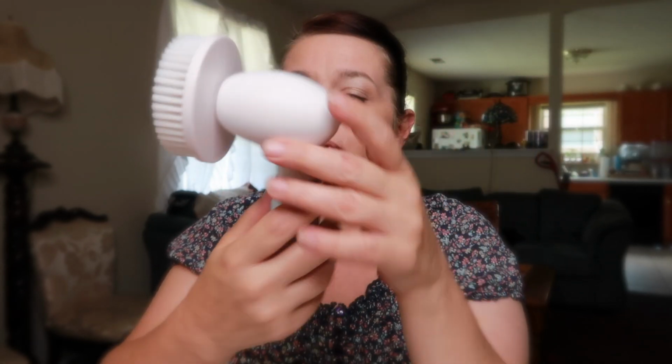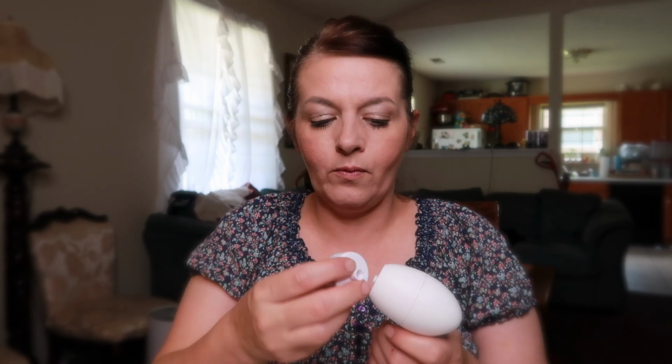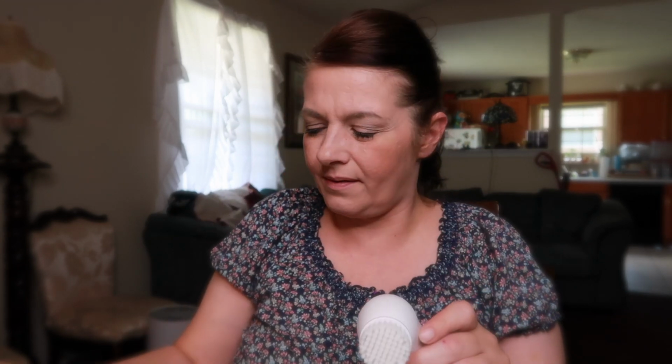This brush is really nice. It's got 3 other interchangeable heads. Now this one is for the body. It's definitely too big for your face. But they have different ones that just pop right on. They have a Puma Stone. Is that what it's called? I never can remember.